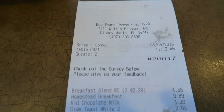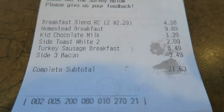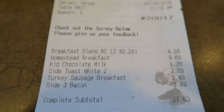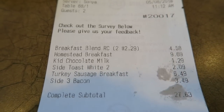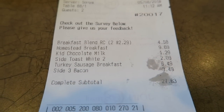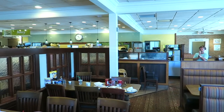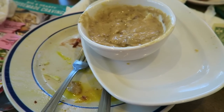Love it. So the bill's come in, and this came to a total of $27.63. And that was with the two breakfasts, side of toast, side of bacon, and the two coffees. Not bad, good value. And we're stuffed. Breakfast at Bob Evans, done.